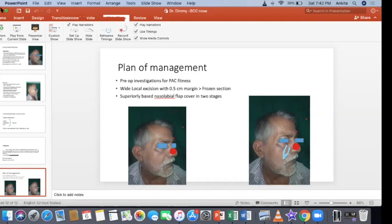Okay. Anything else, Lakshmi? There was another question. Can you use the nasolabial flap for lining? I think you can.